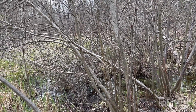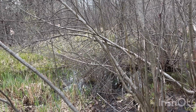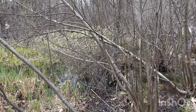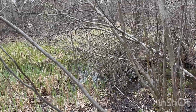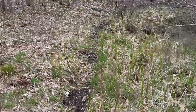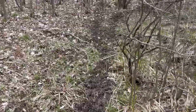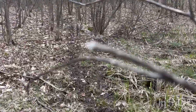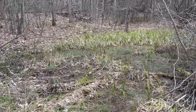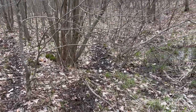The marsh is to the north, and then there's a microplot to the north, which the does, on their way to the ag fields, will stop and eat at. But I'm going to show you what the bucks were doing that I could see. So yeah. This run right here. Right on the edge. And then they circle up.